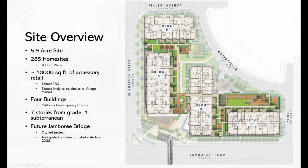There will be 10,000 square feet of retail area down here under Building C, and this is the outdoor area for the retail area. They are all 7-story buildings with 2 levels of parking, but 1 of them is underground. As you see here, for those who are familiar with the area, there is no pedestrian bridge, but toward the end of this year the city is going to build the bridge over the Jamboree, which is very nice. It's going to connect this side to the other side, which has the shopping center with Mother's Market, LA Fitness, and all the shops in there.